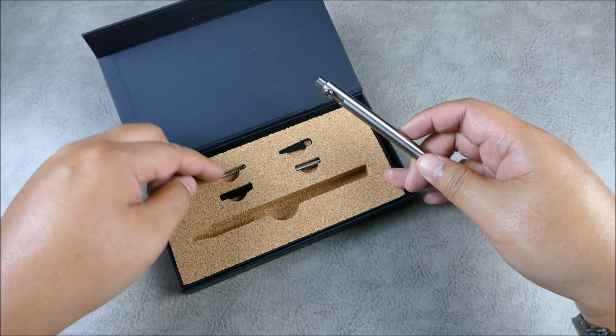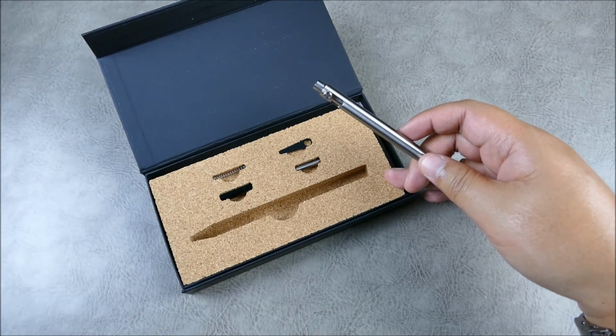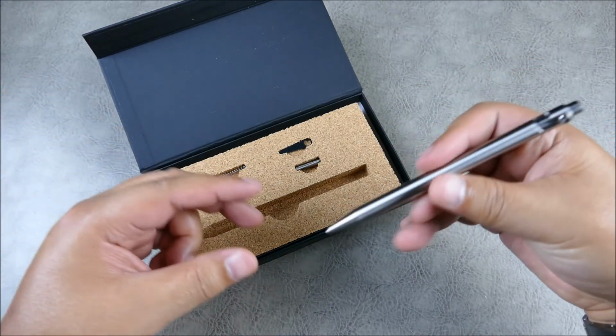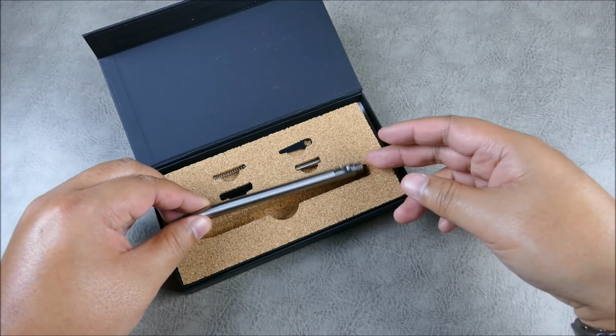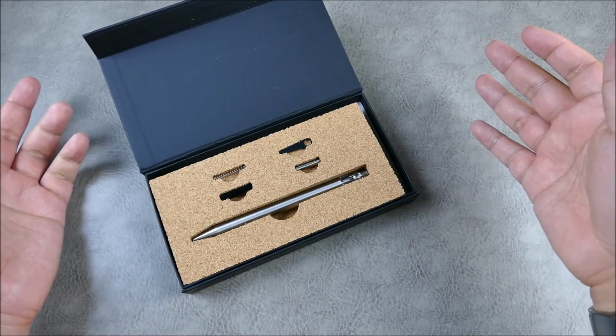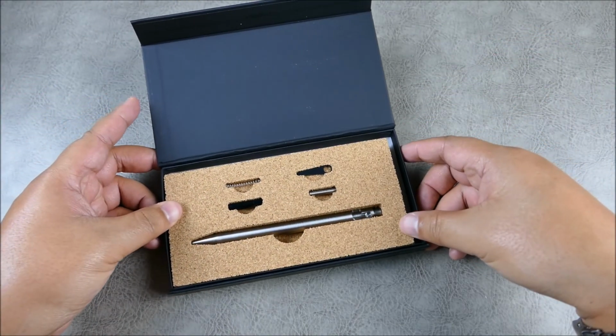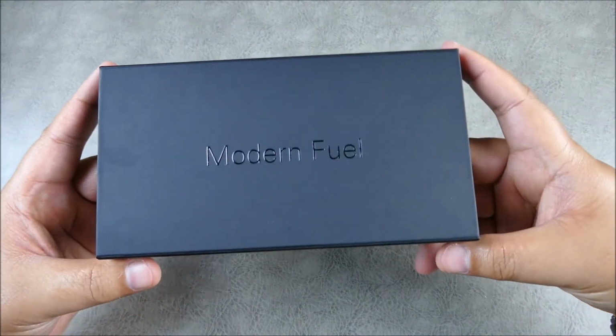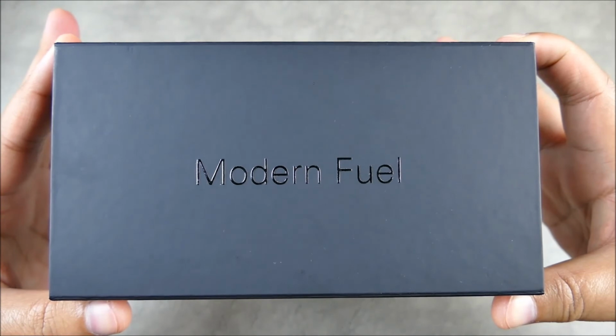Extra spring, too. So there's a lot here. This is a very cool setup, and I gotta say, I think it's cool. So for those of you that are looking for something that is cool, check out Modern Fuel. Yeah, I don't know, I dig it, guys.